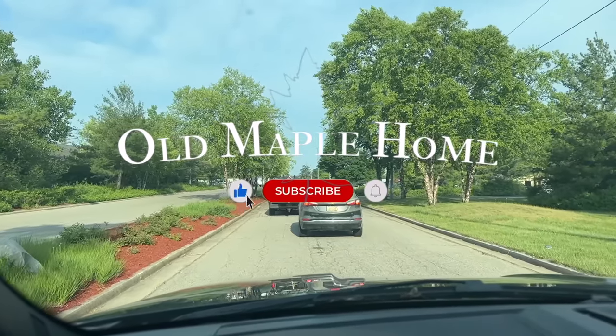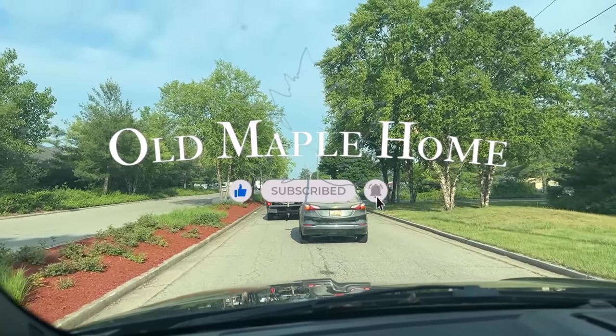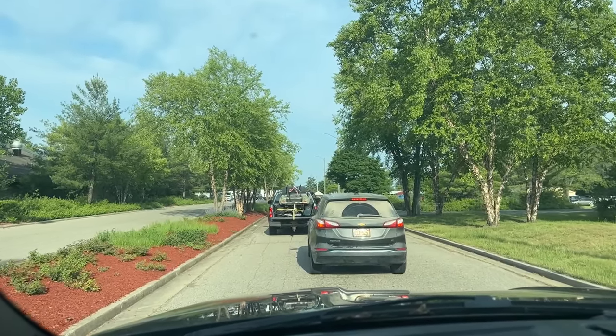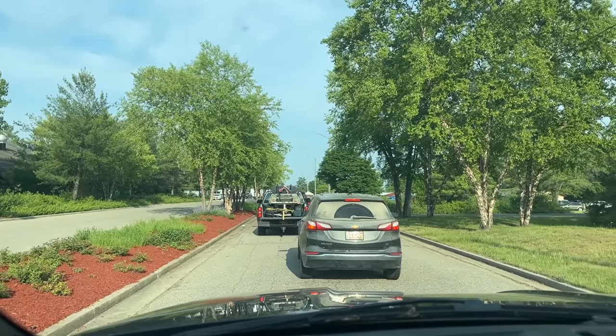They're directing us where to park. Let's hope we get a good parking spot. And we're going to take you along with us and show you all the good stuff, show you what we get, and you're just going to enjoy the flea market with us today. So quite a line already. We're getting here at 8:30. The market opened at 8. I think it's going to be busy.